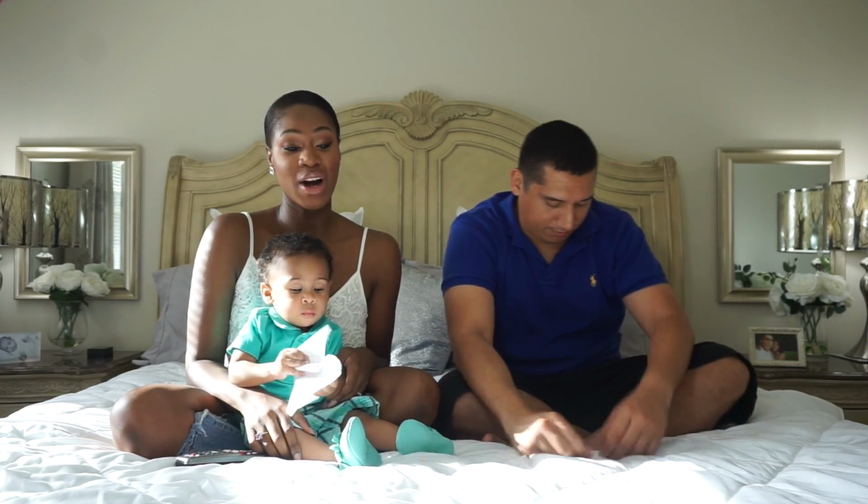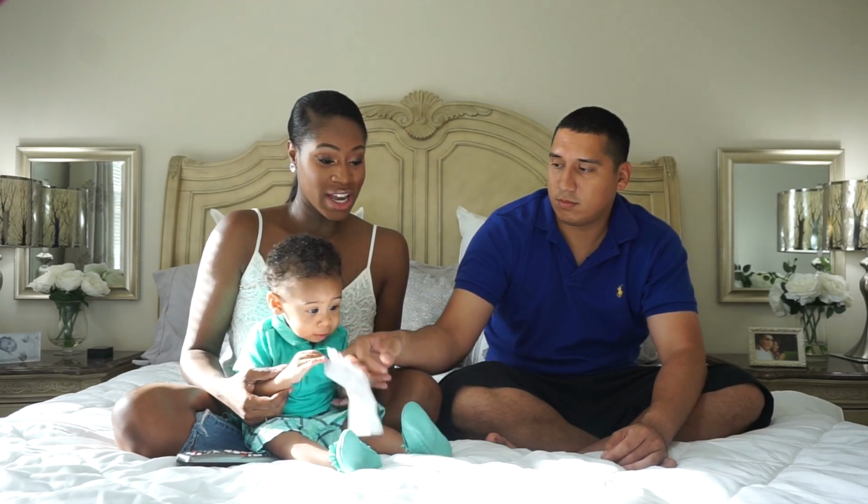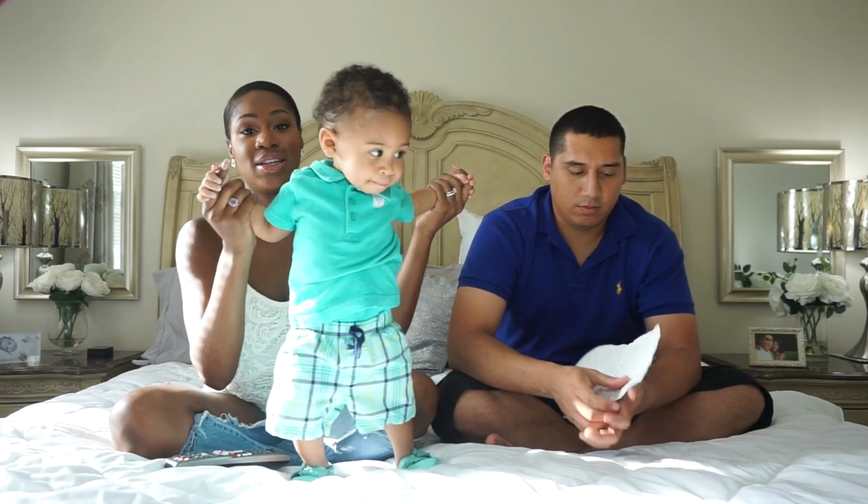So today we are back, finally, for Isaac's 9-month update. I didn't mean to wait until 9 months. I had originally wanted to do a 6-month update, but life's busy and we just never got around to that. So today we are doing Isaac's 9-month update in our bed. We'll see how easy this is because he doesn't like to stay still, as you can probably see.